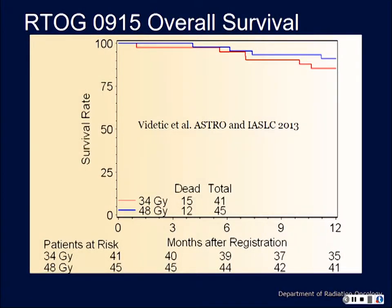RTOG is showing the overall survival for two different manners of radiation. One is giving one shot, 34 gray times 1. The other one is fractionated, 4 shots, and it's showing that the overall survival is the same. So technically, some places are only doing one radiation, just like a surgery.